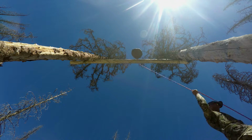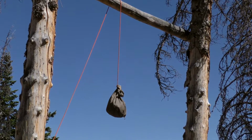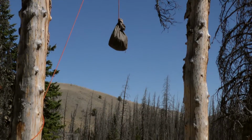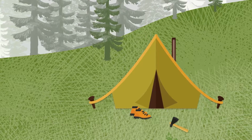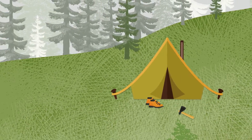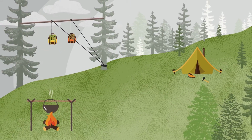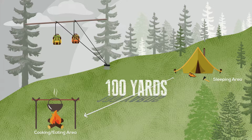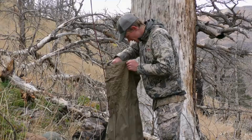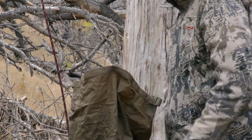We want to hang our attractants 10 to 15 feet off the ground and 4 feet away from vertical support. Also, we want that about 100 yards away from our tent, and that's because even though it's secure, a bear might come through the middle of the night to check it out. Also, our cooking and eating area, we want that away from our tent, and that's because everybody that goes camping has to cook bacon. Right. There's a lot of scent and smell associated with those cooking and eating areas.